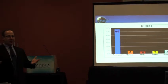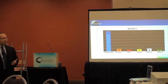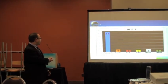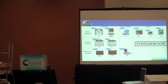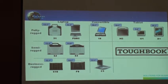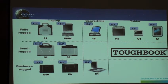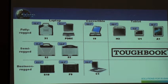Where do we stand in the durability category? Panasonic has a 66% market share, and you can see that our next greatest competitor is at 8. There's a handful of folks that are trying as well. Our product lineup looks like this. The original Toughbook notebook, the CF31, is probably in its 7th or 8th generation now. So we've really improved upon the original, and it has the latest and greatest specs from Intel with processor and chipset and hard drive size, memory size, everything like that.